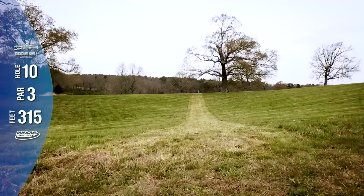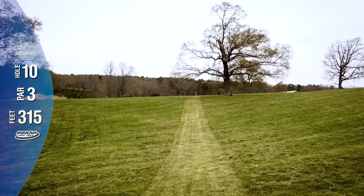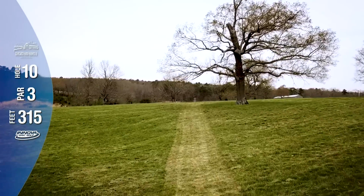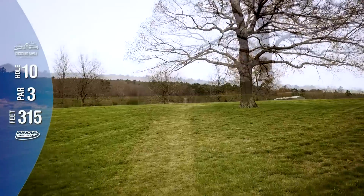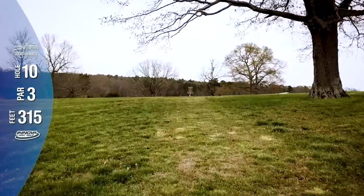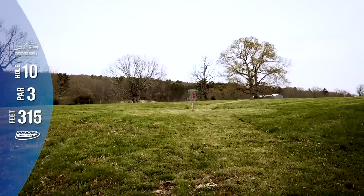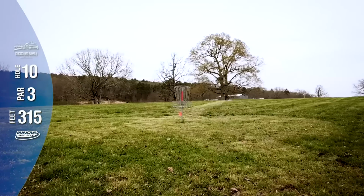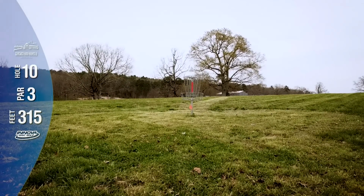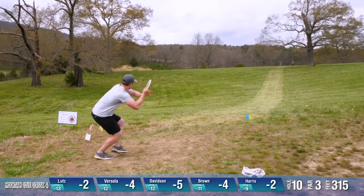We are on hole 10, first hole of the back 9, par 3, 315 feet straight up the hill. Yep, this is a great sidearm hole. A little tougher backhand, but still an option. Just a little bit uphill, so it plays a little longer than 315. Yeah, this is one you can throw pretty hard and not be afraid to go long. If you're throwing a sidearm, avoid the branches. If you're throwing a backhand, avoid the trunk. Yeah, you're not getting any skips, so just put it at the bottom of the basket.